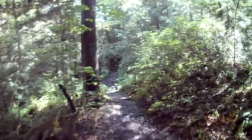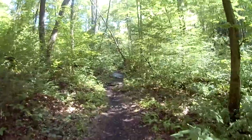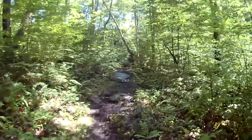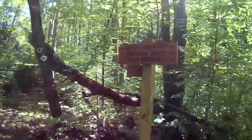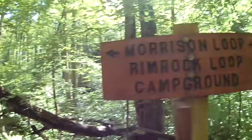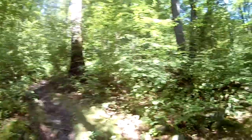Again, as we get close to the top of the ridge, we will eventually see another sign. Now this is actually the connector point for the Rimrock Trail. If you head to the left, you're going to take that Rimrock Trail, and that's going to again have some beautiful views of the Kinzua Reservoir. We'll do a video on that later at some point in time.